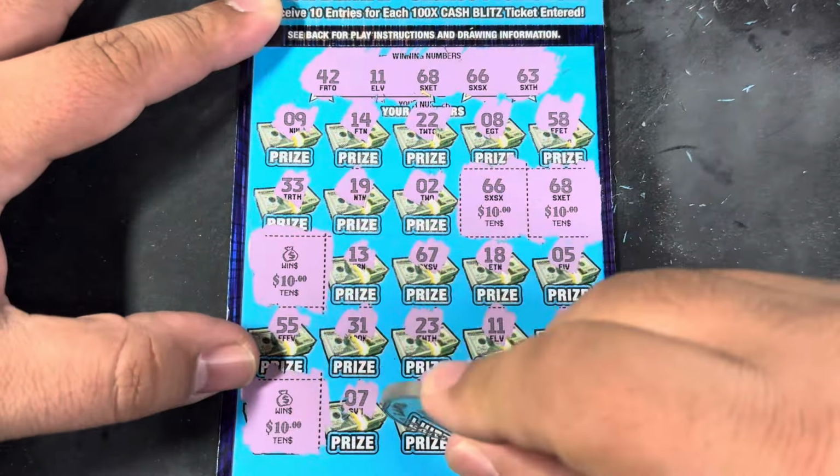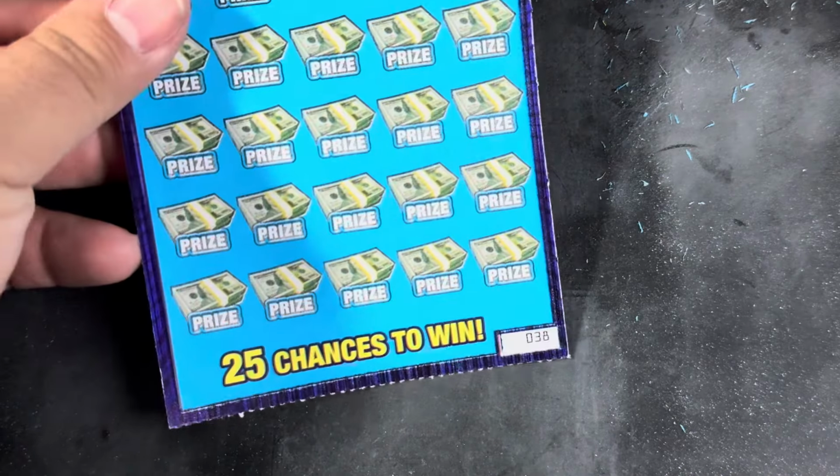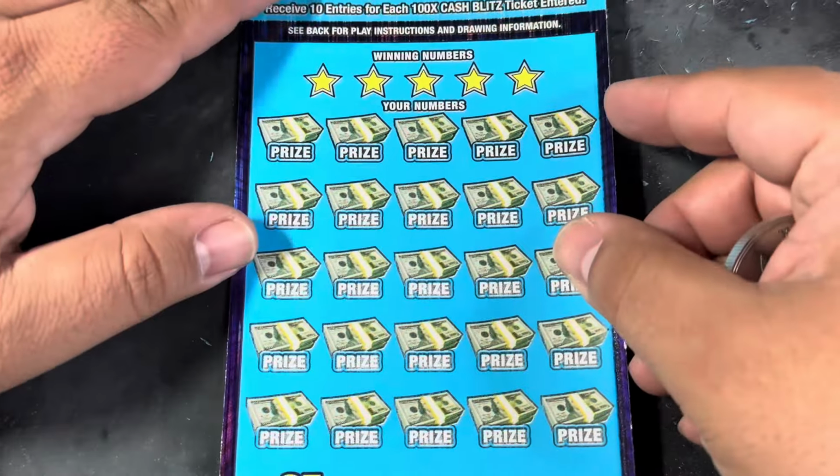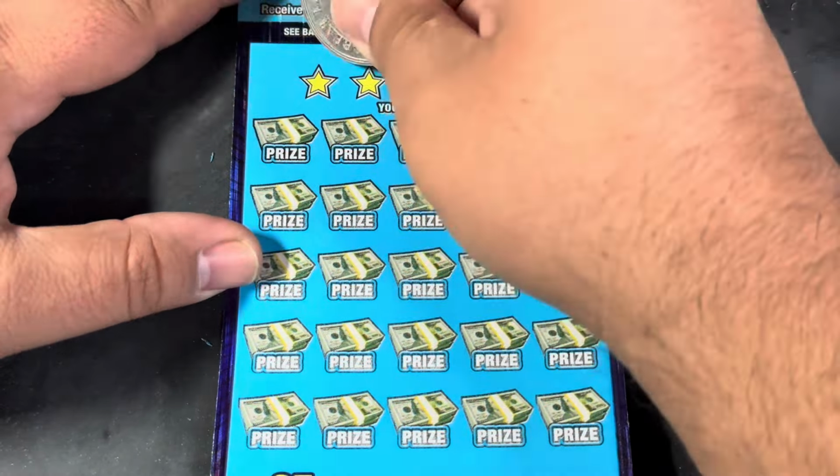What a start to the video. 10, 20, 30, 40, 50 bucks on ticket 37. This is a $130 session. We've already got 50 of it back. Let's see if we can get a back-to-back win right here on 38. A multiplier would be nice. We've gotten multipliers two days in a row.